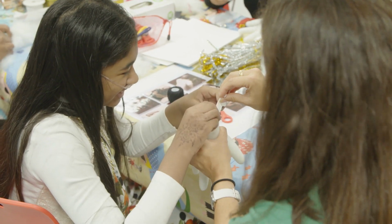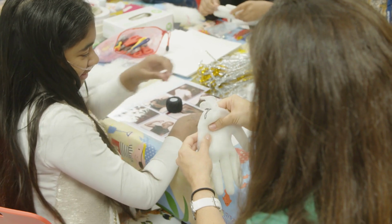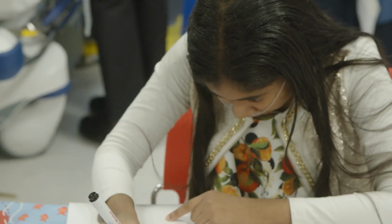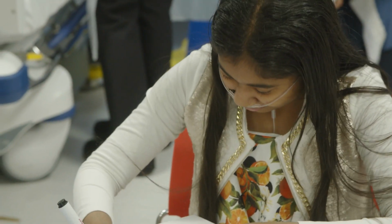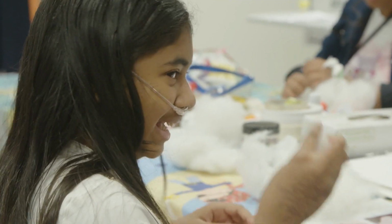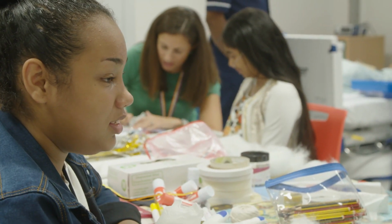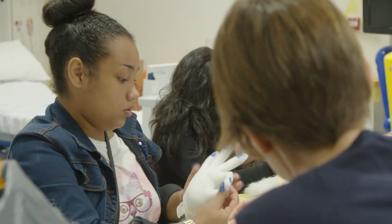So they're creating all different symbols with their stuffed hands. We've got some movement there, so you'll be able to do a really nice gesture. I'm making these little signs out of gloves and cotton. She was explaining to me some operations with the hands that we can use.